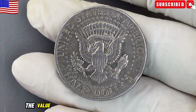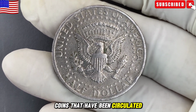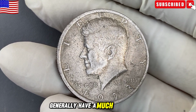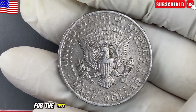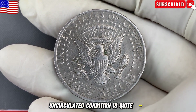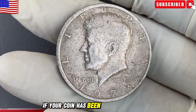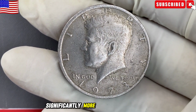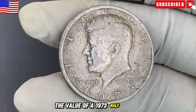You see, the value of any coin is directly tied to its condition. Coins that have been circulated, used in everyday transactions, and subjected to wear and tear generally have a much lower value than coins that have been preserved in excellent condition. For the 1973 half dollar, finding one in pristine, uncirculated condition is quite rare, which is what makes it especially valuable to collectors. If your coin has been well taken care of, with sharp details and minimal wear, you may have something worth significantly more than its face value, but that's not the only thing that can increase the value of a 1973 half dollar.